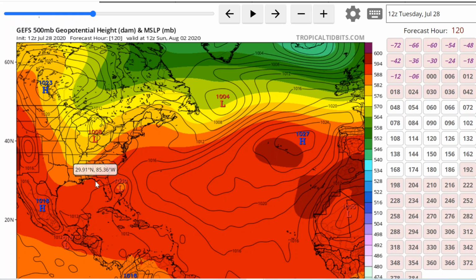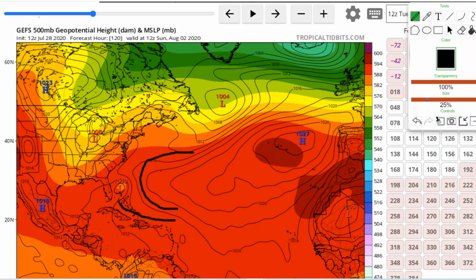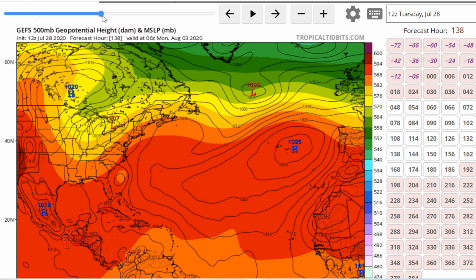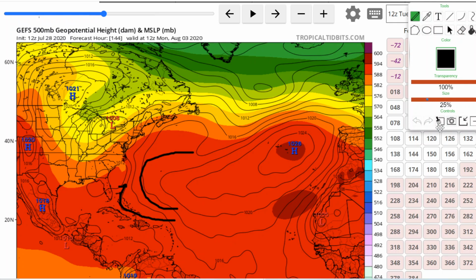So here you can see that high pressure system is not as strong, but it still is there with those influencing lines, or isobars, right here, forcing that system to make that due west turn before making a northeasterly track. And as you can see on the GEFS ensemble, as we go through time, that system does then get caught up in this trough, get sucked in, and that is what will allow it to make that northeastwardly turn.